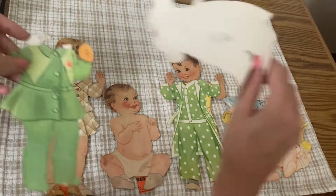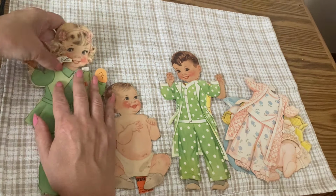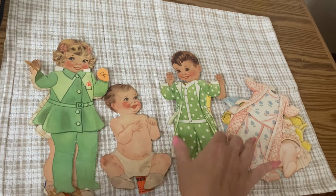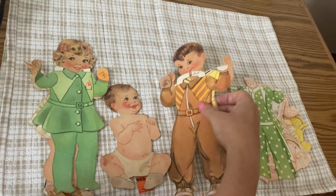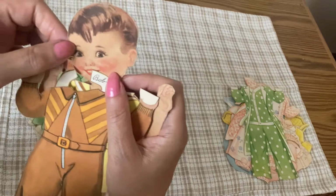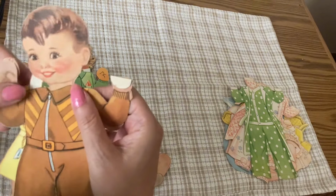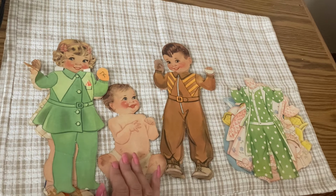So here's Dot's snowsuit. It's green. She has mittens, not gloves. And Dot's is brown with stripes. Look at his sweet face. And he has mittens on too. I wonder if they would be inclined, however, to take the baby out in the snow.